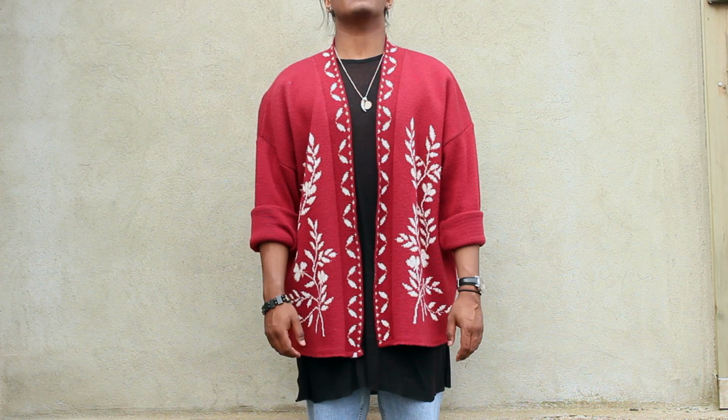And so what I've done is kind of just shown you how it fits on the body. So I'm going to talk about each item for a second and then show you guys how it fits. So take a look.